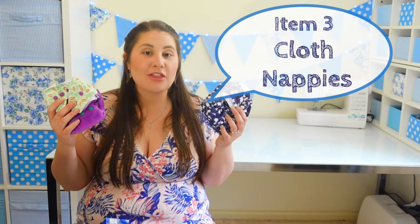I'd rather use my sewing hours to make something that's actually practical that they are going to need to use, and the PPTP is just not it. Item number three is something that we actually do use and love, but it's something that I bought and have no regrets. I really am glad that I bought this item rather than make them, and that is cloth nappies.